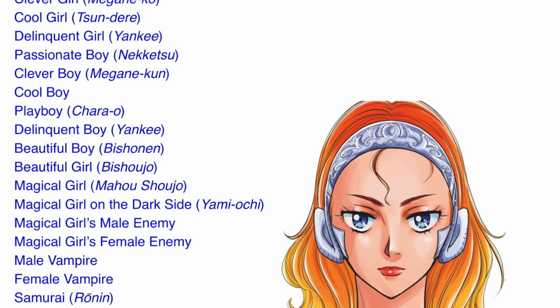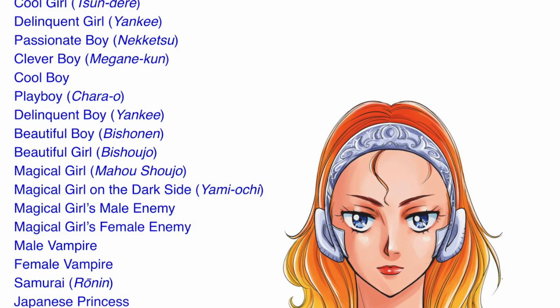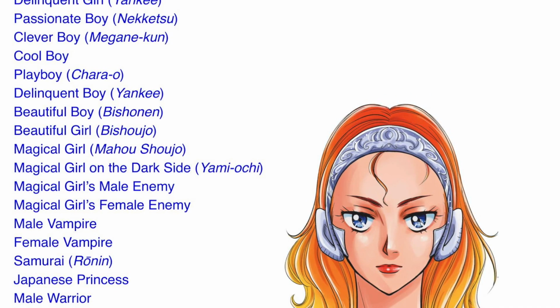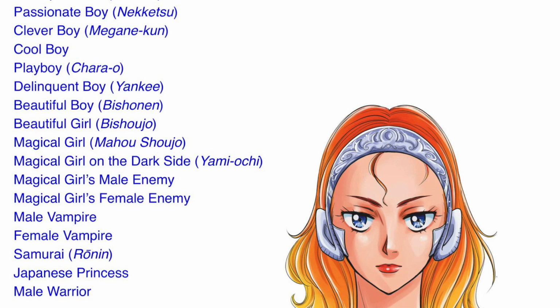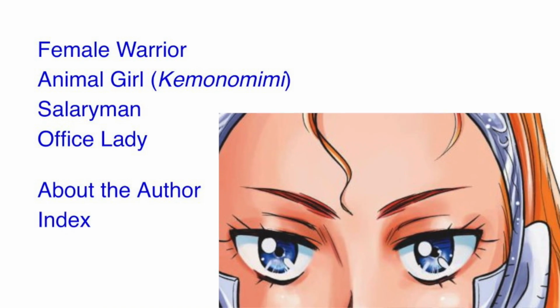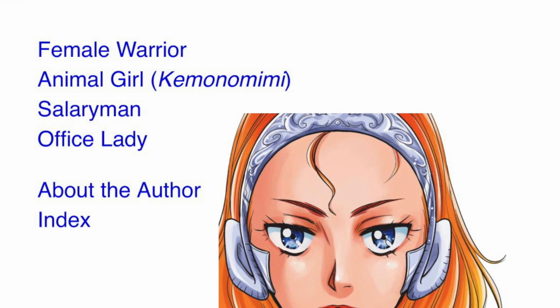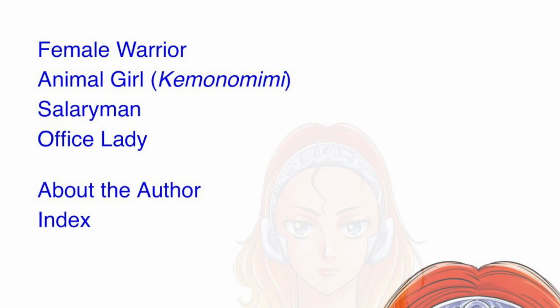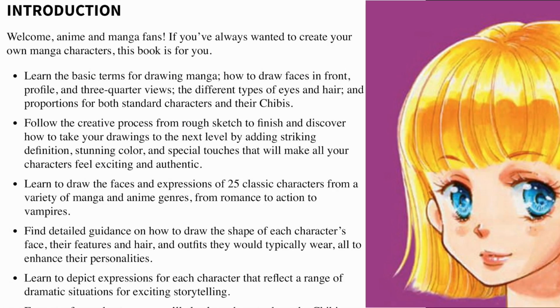the Dark Side, Yamioki, Magical Girl's Male Enemy, Magical Girl's Female Enemy, Male Vampire, Female Vampire, Samurai, Ronin, Japanese Princess, Male Warrior, Female Warrior, Animal Girl, Kemonami, Salaryman, Office Lady. About the author, Index.